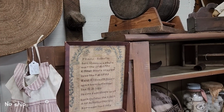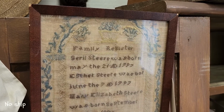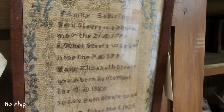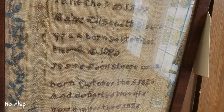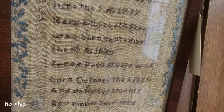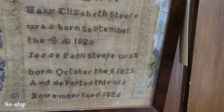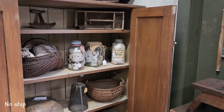There's a little cross stitch needlepoint there. Family register, May 21st, 1797. June 7th, 1797. Mary Elizabeth Steer was born September the 4th, 1826, and departed November 1826. Oh, child, just 1 month old. And here, 1826, 200 years later, she is memorialized. Love things like that. Now, I'm sure it was a child that made that.